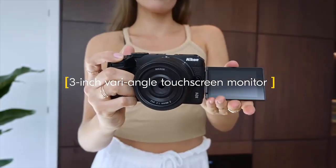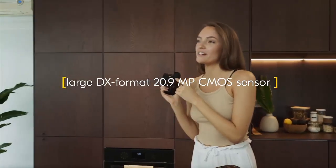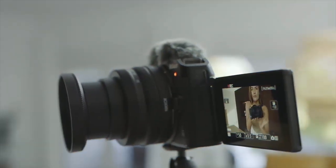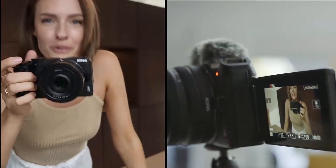As a vlogger, I wanted to have a flip screen because I really want to see myself when I film. I really like the image quality that this camera brings. This camera also has really good autofocus, which is really important if you're a vlogger. If I want to focus on this camera, I can just press the screen and it will focus. Did you see how quick that went?